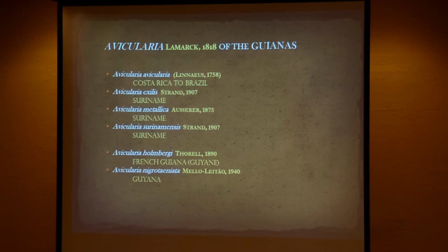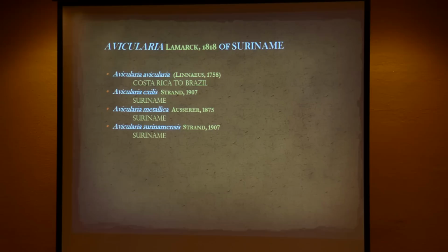So you'd be left with just Avicularia metallica, which I've already explained, based on Fukushima, would be synonymous with Avicularia. We'll see. And then these are a couple other species from the Guianas, which I would assume would also just fall into Avicularia. So I think she would argue that that's all one species, and I am very inclined to believe. Those are just the four from Suriname.